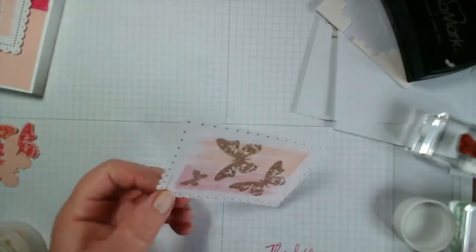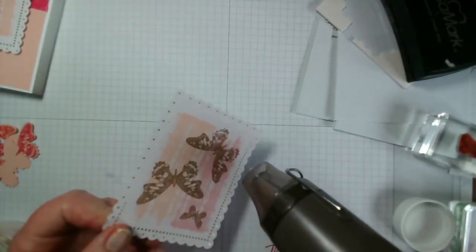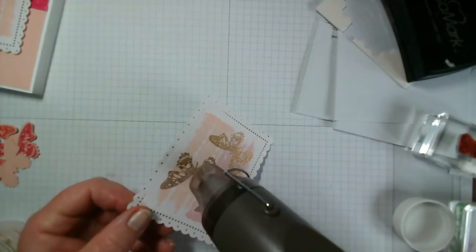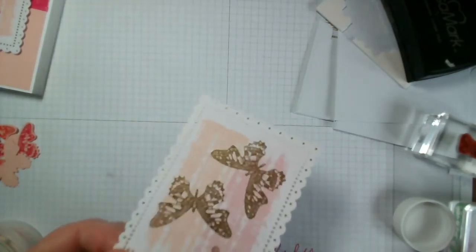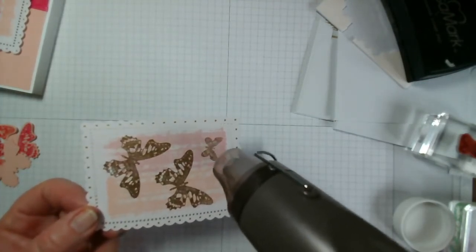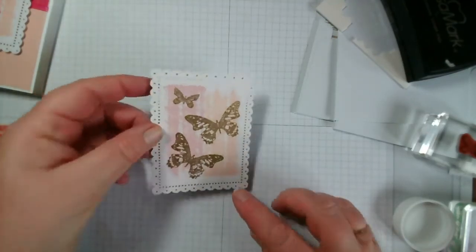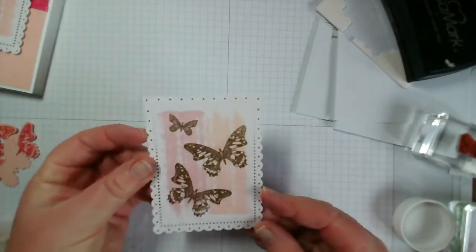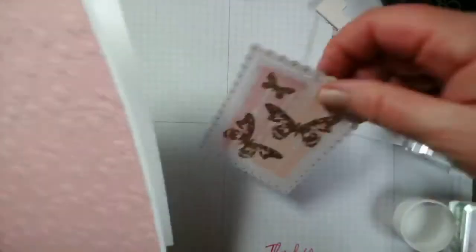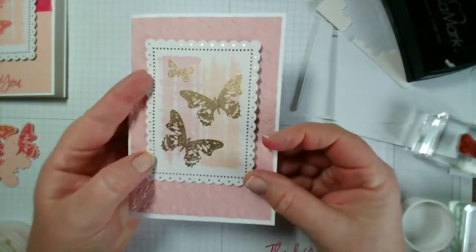I'm just doing this off camera because my lead, oh, well it does quite reach. Can see that. There we go. So there's our gold embossed butterflies, like so. I've got to find my letter, I think they are. So this would make a nice wedding card. So that's going to go onto there.